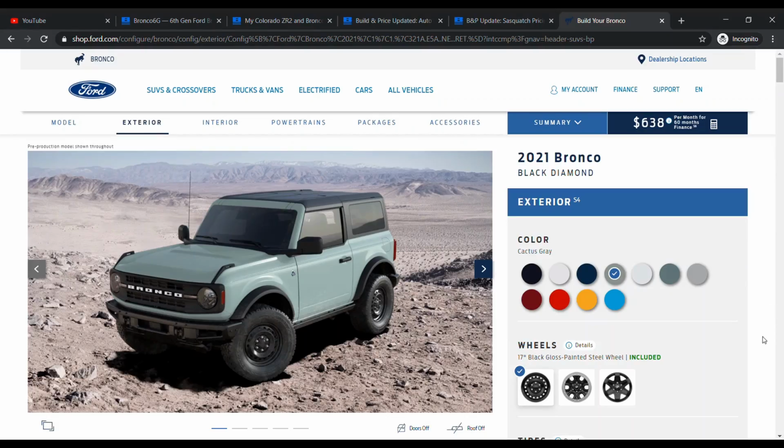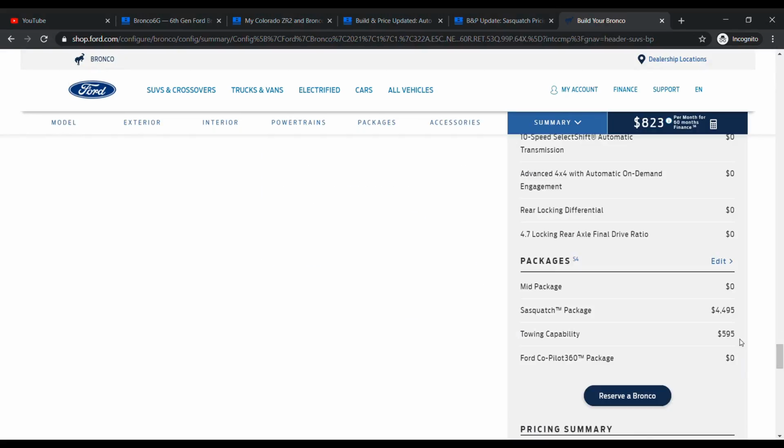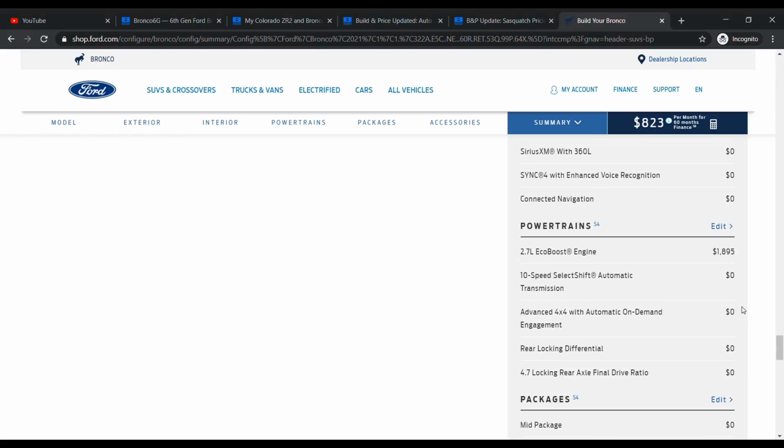The base, and I believe the Outer Banks, and of course the Wild Track, those all come with the automatic transmission. So when you scroll down to the summary, you're going to see $0 for that automatic transmission because it's included in the MSRP. But there is conflicting information with the building price here. For the Black Diamond, for example, it comes with the manual transmission. You add the Sasquatch package and you scroll down to the summary and it says that the automatic is also included, even though it comes with the manual transmission. So as you can see here with the Black Diamond, Sasquatch package is about $6,900, but you see that the Sasquatch package is $4,500 listed in the packages. It says in the summary that you're not charged for the automatic.